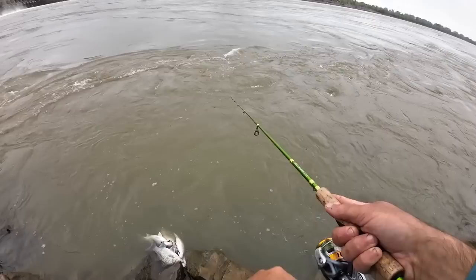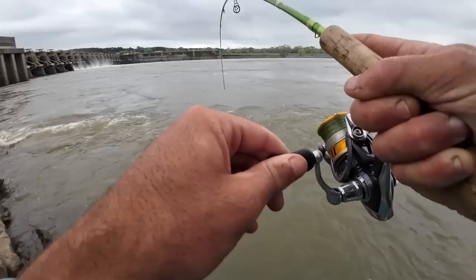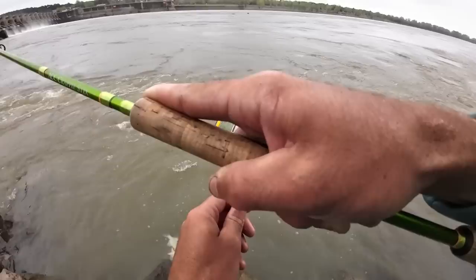Oh, I swapped him up on him. That's a begging. I just swapped it up on him, dude. If that's a white bass, it's a begging. Oh yeah, it's a big white bass. Another big old white bass. Oh my goodness. He chomped that thing.